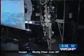Before we go, check out how uncomfortable those poor puppeteers are, but they make the magic happen.